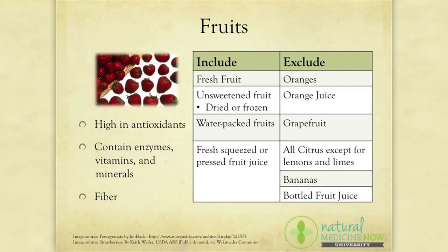When it comes to fruit, you want to exclude canned fruit because it is loaded with way too much sugar. You also want to avoid oranges and grapefruits. These citrus fruits have been known to block certain enzymes in the liver that are involved in the detox pathways. Also, citrus fruits are removed from the cleanse because of their allergenic qualities, except for lemons and limes, which are very alkalizing and detoxifying and therefore wonderful on this detox diet.